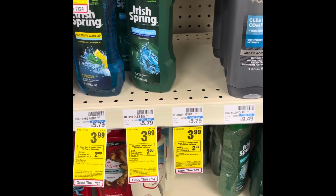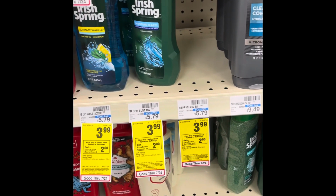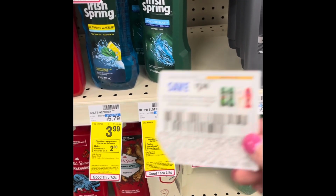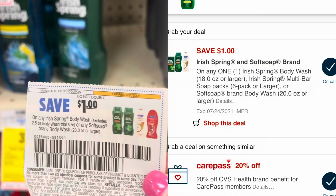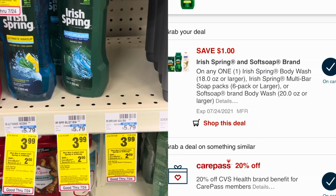Alright guys, we have an okay deal on the Irish Spring this week. They're $3.99. You're going to buy 2 of them, which makes it $7.98. You're going to use 2 of these $1 off coupons. I didn't even realize I had these. So you're using 2 of these coupons, which takes $2 off the $7.98, so it makes it $5.98.